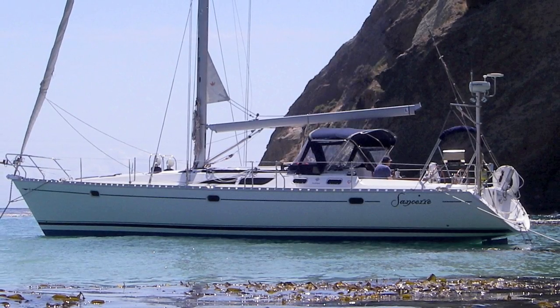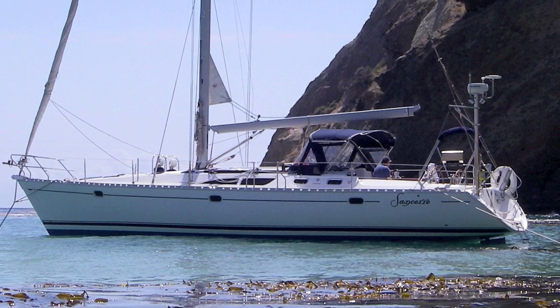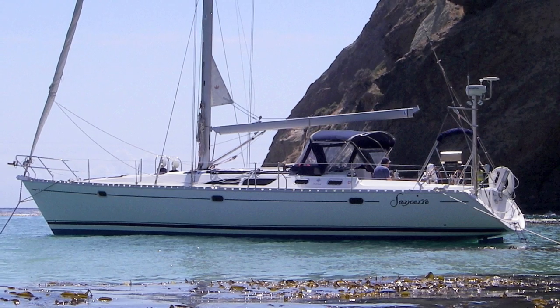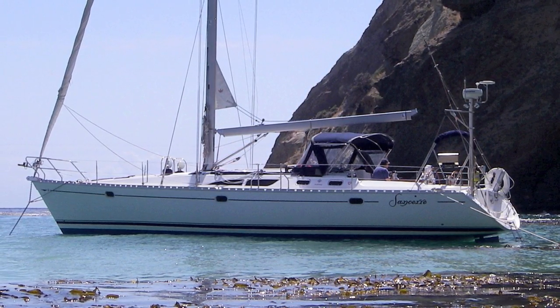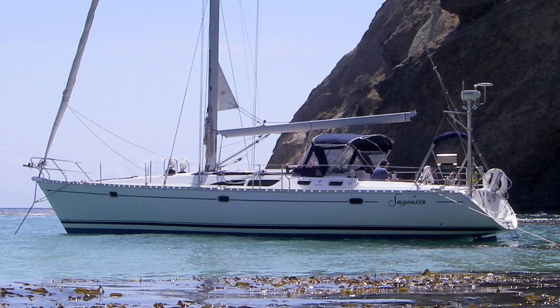Once you're hooked in, take a critical look at the layout. You want to have a really shallow angle going back to the stern. That's up the canyon because those canyon winds can be fierce. Obviously, the bow has to have sufficient scope for the greater depth.